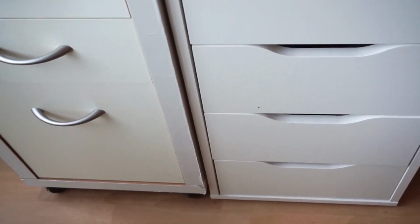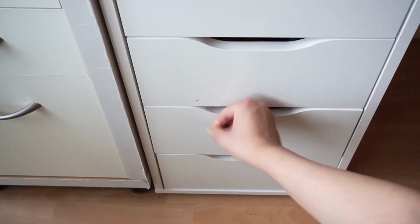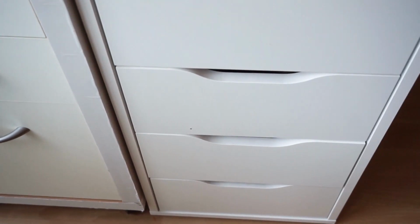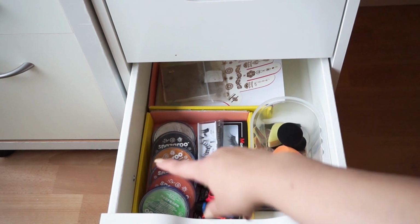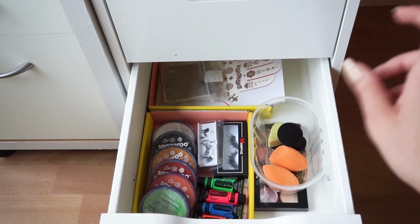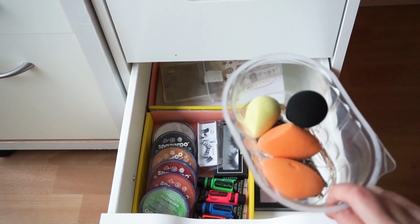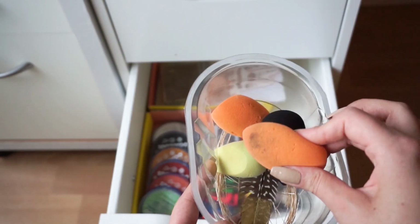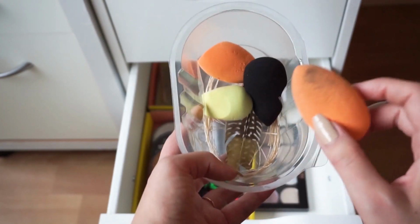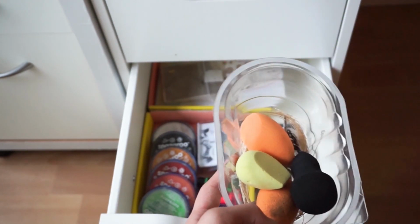Since we're here, I thought I would start on the bottom of this shelf. This is the infamous Alex drawer. I don't really have much on that last drawer. Here I have creative stuff. I have face paints from Snazaroo. I'm sorry, I was confused. And here I have very old sponges that I use if I am doing face paint because they get stained and I don't want to stain my new sponges. And also I have some other stuff that I might use at some point.